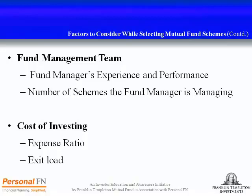Then you also need to look at the cost of investing, where you need to evaluate the expense ratio and exit load. Expense ratio. You see, like any other organization, a mutual fund house also incurs annual expenses such as administrative costs, management fees, etc. to run its business. Expense ratio is the percentage of assets that go towards these expenses. Every time the fund manager churns his portfolio, he pays a brokerage fee, which is ultimately borne by the investors in the form of expense ratio.